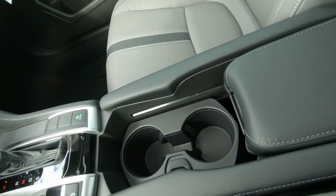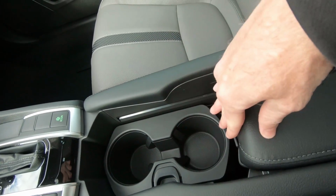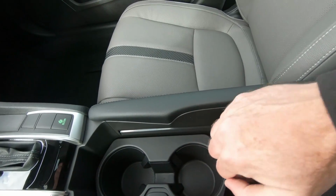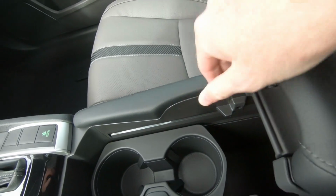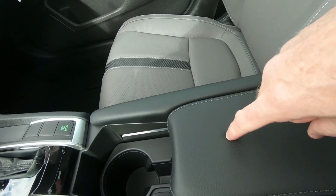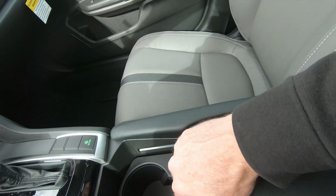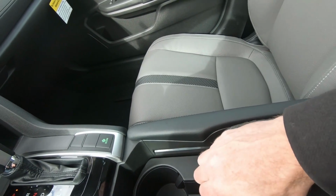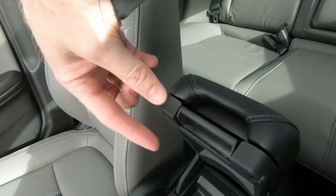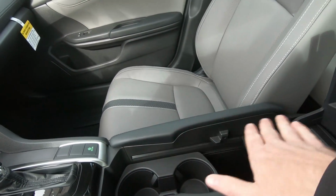And here with the center console, this lid right here is what I call a multitasker, because you can slide that back and forth. It not only acts as the lid for the console, but also as an armrest. And just a little note for you guys, if you've never had one of these Civics before that have this console in it, if you go to open this up, you're going to have to pull it all the way back, because it's easier to reach the release right there when it's all the way back.